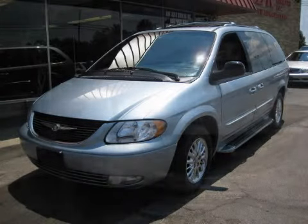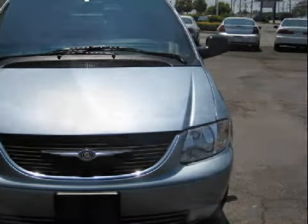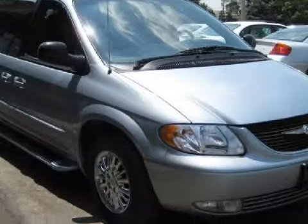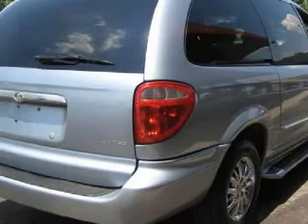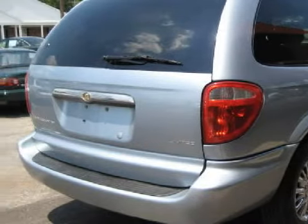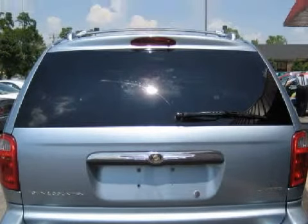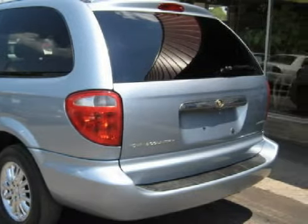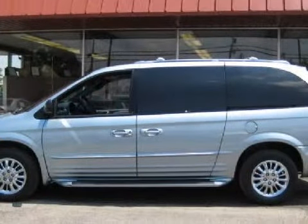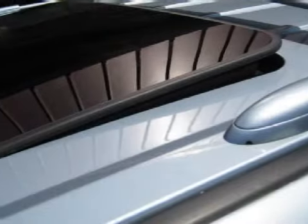We proudly present this 2003 Chrysler Town & Country. This Town & Country is powered by a strong 3.8-liter six-cylinder engine and a smooth-shifting automatic transmission. Its accessories and options include an adjustable steering wheel, air conditioning, an audio system with an AM, FM radio, automatic headlights and an auxiliary power outlet.